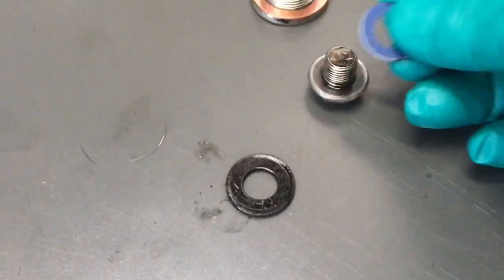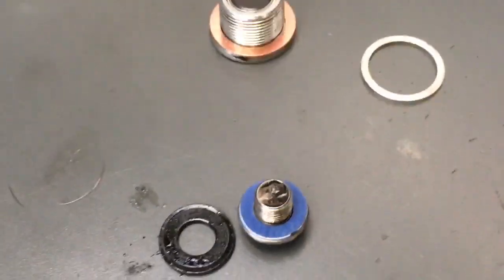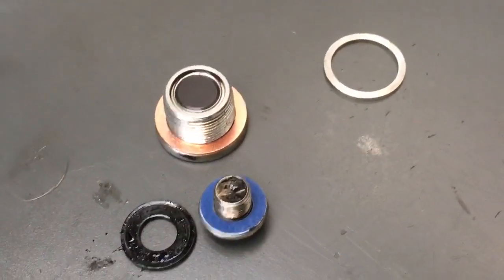So obviously this goes on here. It's a nice snug fit compared to that other sloppy thing. Right, genuine parts is the go for a couple of bucks each. Have a nice day.